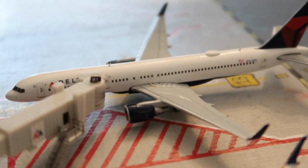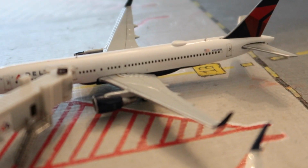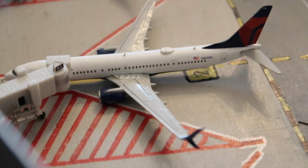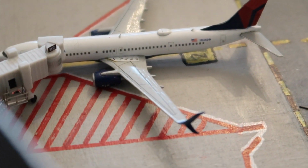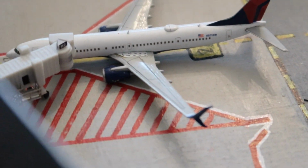There's no catering trucks, because I actually need to get more. On this side of the airport, I only have these stairs here, but yeah. And this Delta 737-900ER is going to head out to Minneapolis in 1 hour.